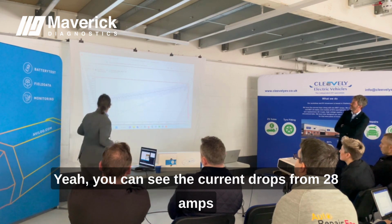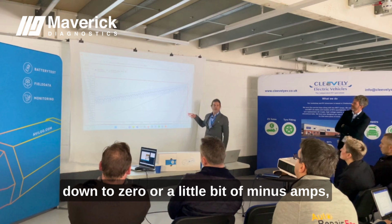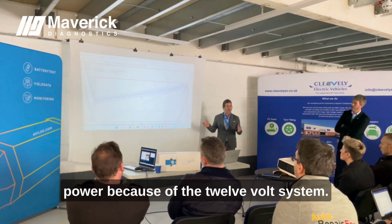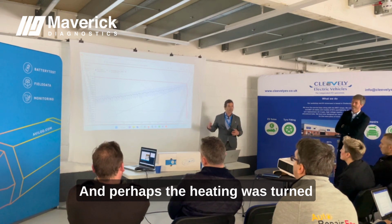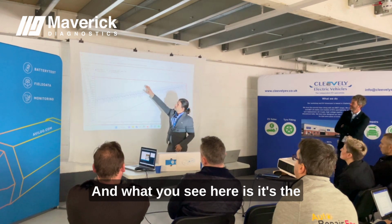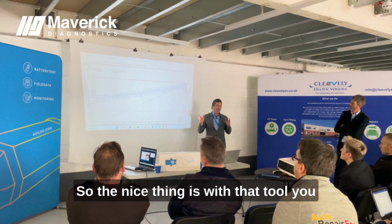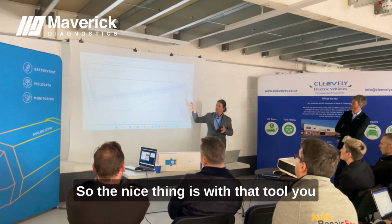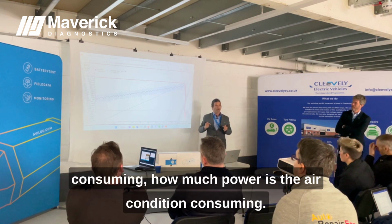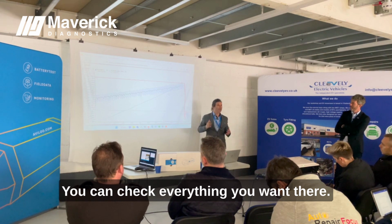You can see the current drops from 28 amps down to 0, or a little bit of minus amps, because now the car is drawing a little bit of power because of the 12-volt system, and perhaps the heating was turned on for a short period. What you see here is the current out or in the battery compartment. So the nice thing is, with that tool, you can also prove how much power the heating is consuming, how much power the air condition is consuming. You can check everything you want there.